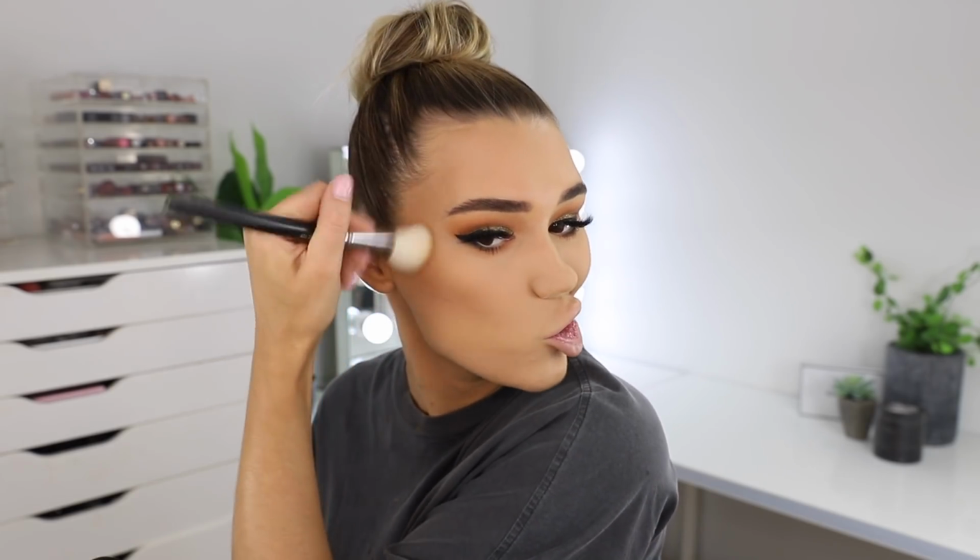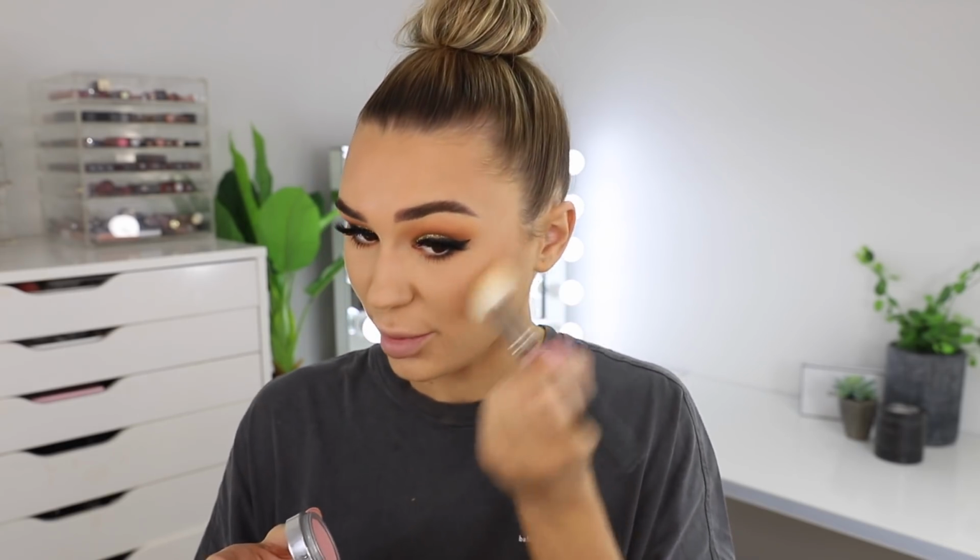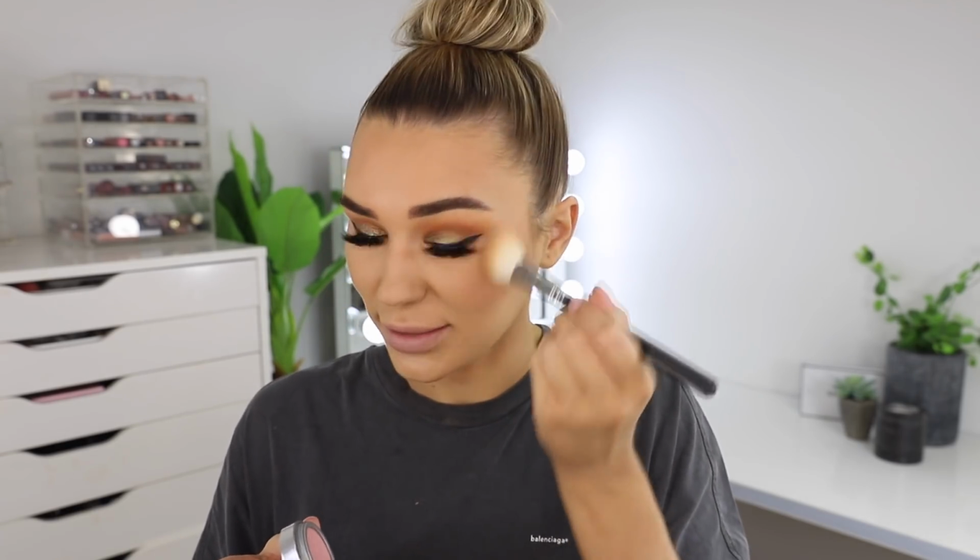Oh, sorry. All right, time for the blush. I'm taking this one from Jordana. This one's in the shade 32 Rose Silk. I'm just gonna go in with my bronzer brush. I kind of like to mix these two colors together, a bit of bronze, a bit of pink. I'm just gonna pop this on the apples of my cheeks and blend it back.